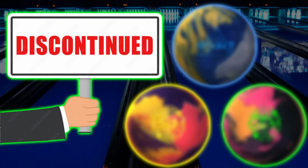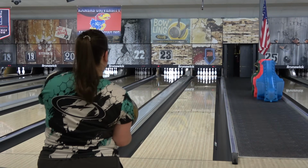There are a few SPI balls that have gotten the axe recently, one that slipped through the cracks but that I've mentioned didn't get a video up for it since it was by itself, and a couple big ones that just got leaked, so we'll talk about what is gone and what you can replace them with. The first one is the Summit.